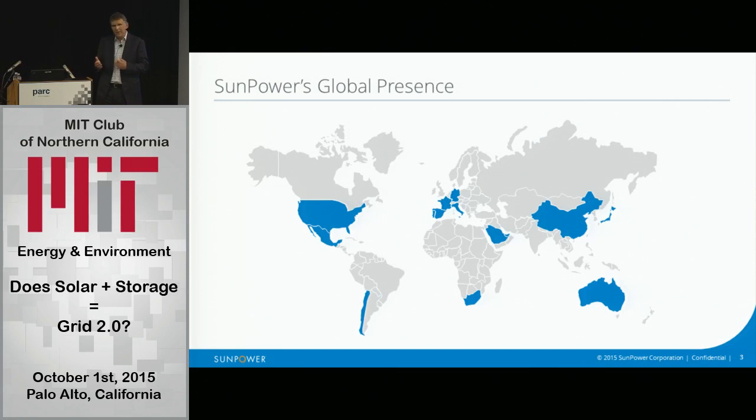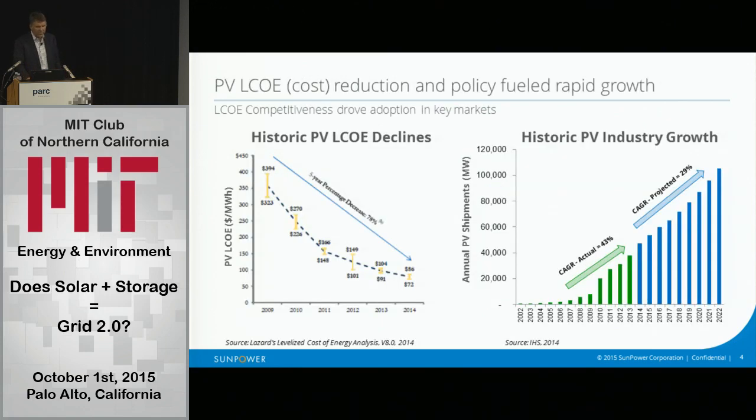In Europe, they have quite a different mechanism. It started out with a feed-in tariff mechanism. It's now gone to a self-consumption mechanism. And those markets are actually significantly driving the way people develop, design, and sell PV systems. It's a very, very important aspect of our industry, this policy and regulatory part of it. So let me take a look.